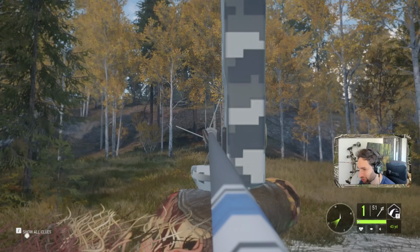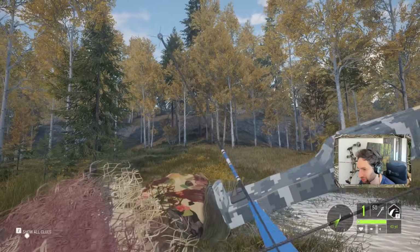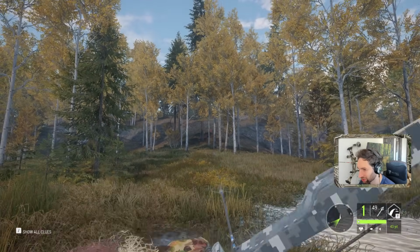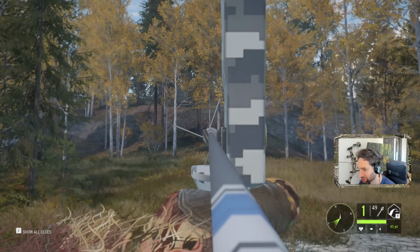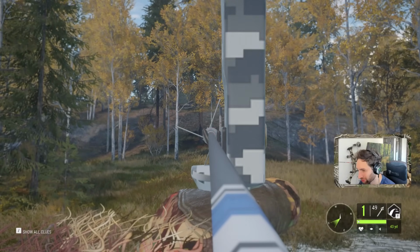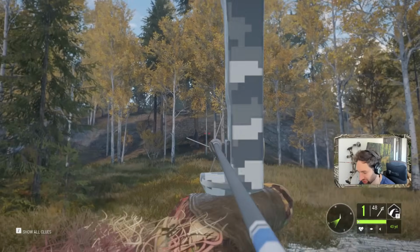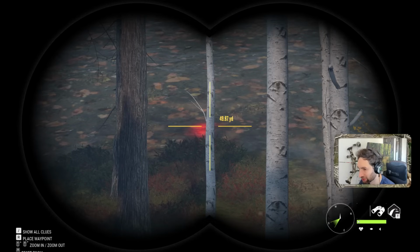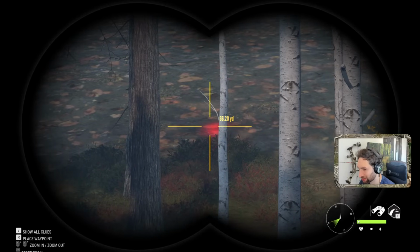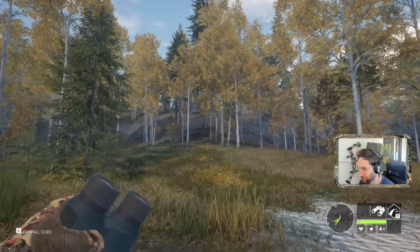Okay, height-wise, we're almost perfect, but the wind... Are we dropping a little bit low there? Okay, I see what's going on here. So we want to be able to hold right on the circle. That's perfect. How far is that? That's 50 yards. But we're dropping a little bit low because right behind it is 60. But yeah, I would say that circle is 50.